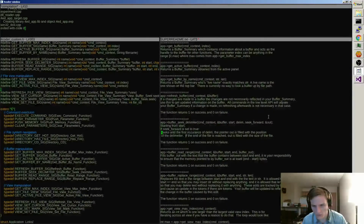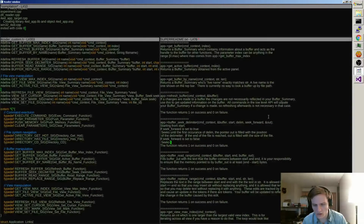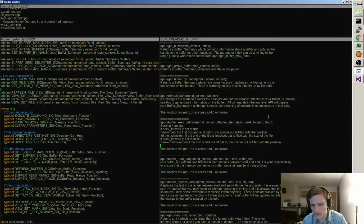If seek forward is set to true, seek until the first occurrence of delim. The pointer out is filled with the position of the delimiter. If the end of the file is reached, out is filled with the size of the file. If seek forward is set to false, seek backward until the first occurrence of delim. The pointer out is filled with the position of the delimiter. If the beginning of the file is reached, out is filled with zero.